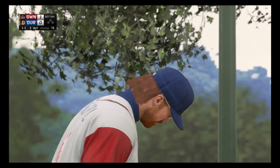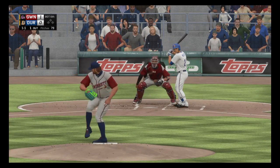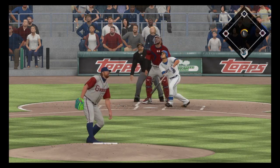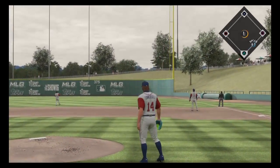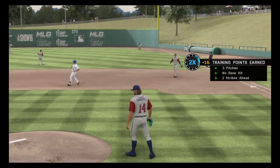This one's a strike. It's 1-1. Huh. 68 miles an hour. I mean, that's barely the speed limit. You don't see pitches that slow too often. Rhodey on the move. 2 down.